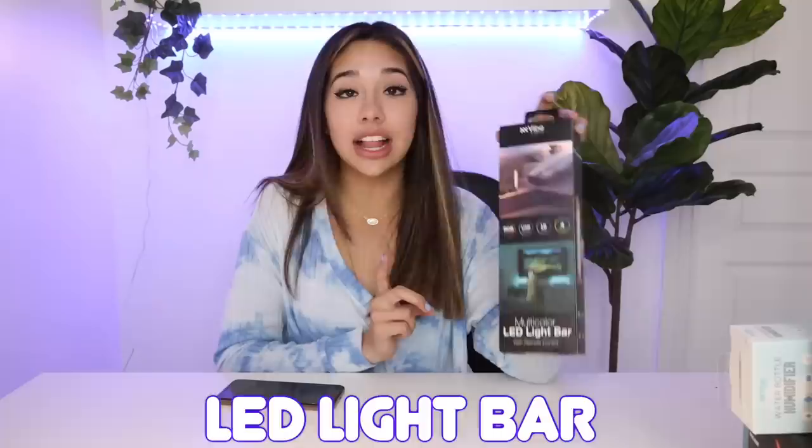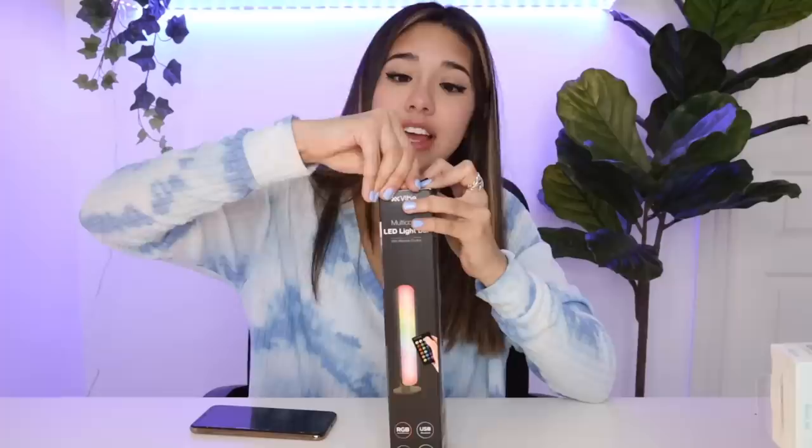The next thing we are trying is an LED light bar. I don't know why I wanted an LED light bar, but I did. So we got one. And it's pretty much just an LED light bar. Come on, Five Below, don't let me down. Okay, so it is a little light bar. I'm excited to try this out. Oh my gosh, it's actually a party in here.